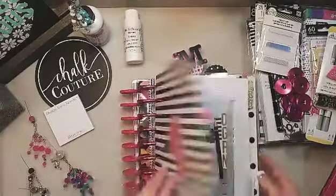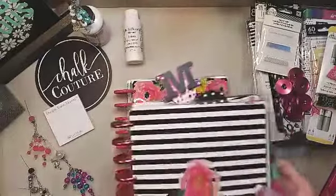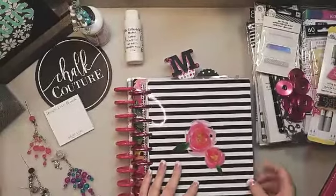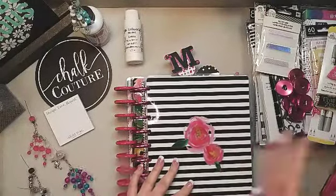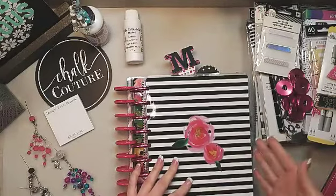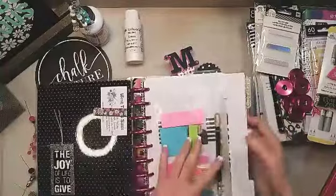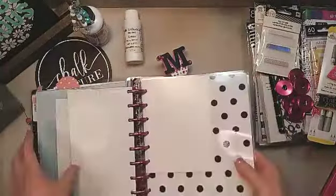This is my day-to-day planner that I grab most often, and it's got some things that are working and some things that are not working. And the first thing I want to do is go through and make it less bulky before I add anything into it or change out what kind of months I'm going to be using. I want to make it less bulky. So I'm going to go through, and where I have a back cover.